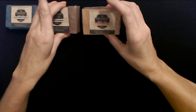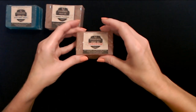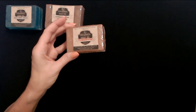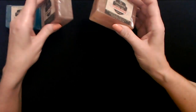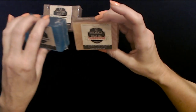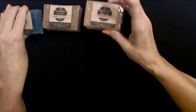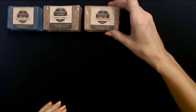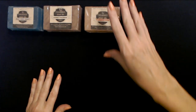And all the bars, they're not going to be identical size-wise. Some of them are going to be a little bit smaller or bigger. I keep smelling the patchouli. Yeah, so they're not going to be identical. Some of them might be a little thicker, a little thinner. They're handmade, so they're not made in a factory somewhere, so there will be variations.